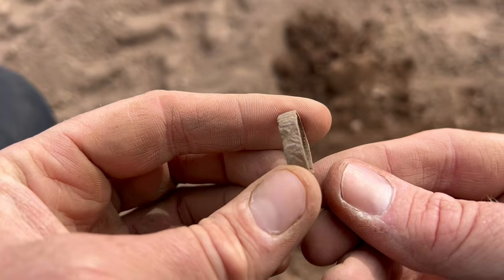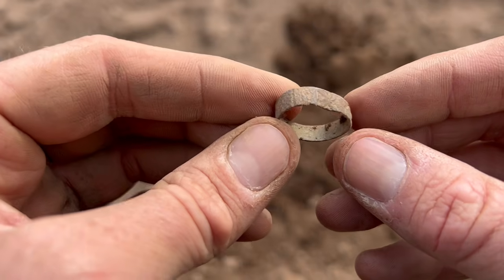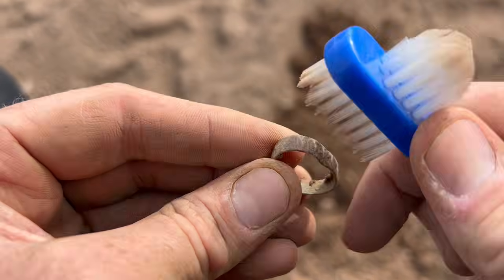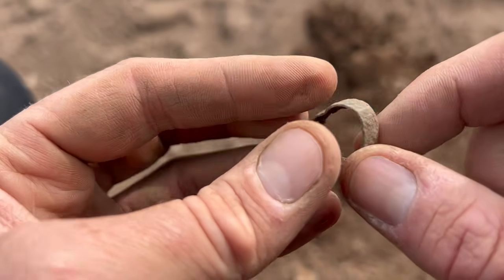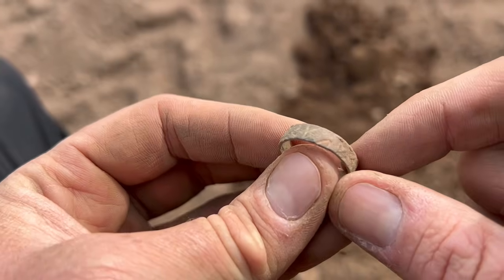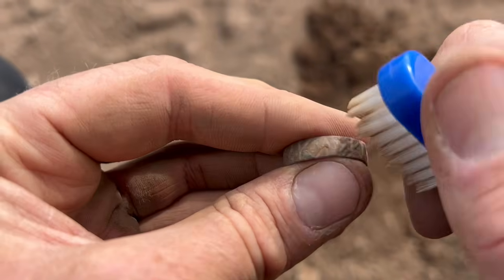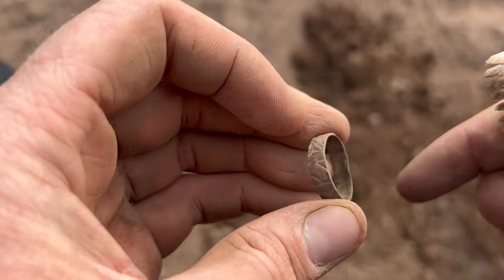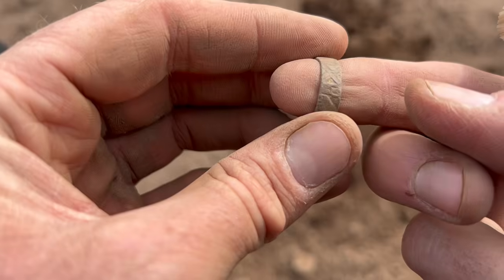I think that is a copper ring. It's got an X on it. Right. And don't worry, it's just a gentle rub before anyone panics. I am barely touching it. That is a ring. That is 100% a ring. That could be medieval. It really could be medieval.